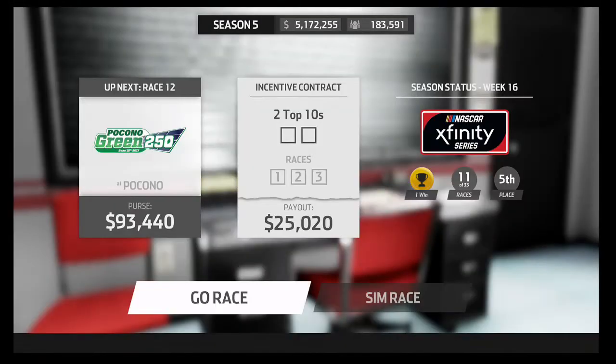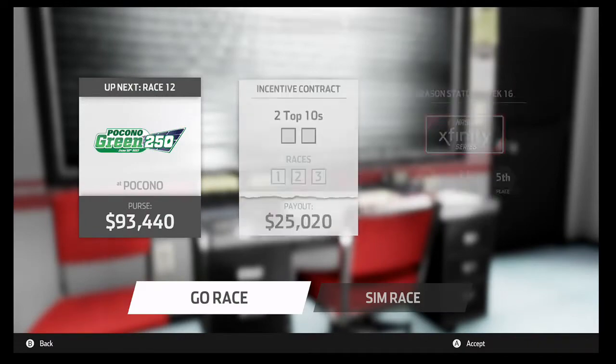As always, we got another 3 races today in Xfinity. We got Pocono, Michigan, and then we have a Cup Hot Seat in Michigan.